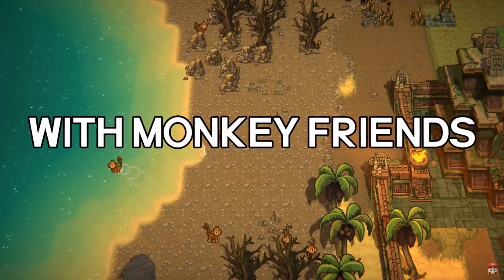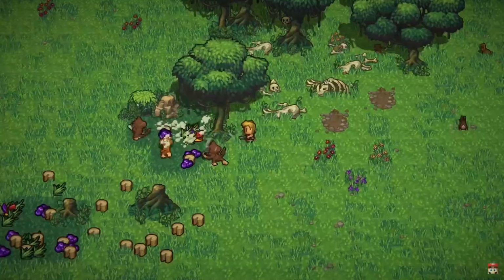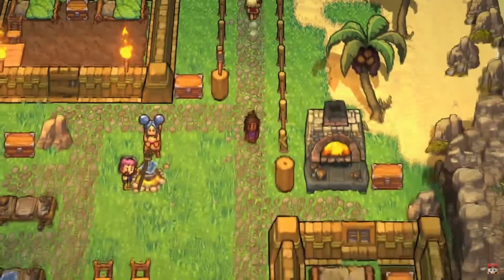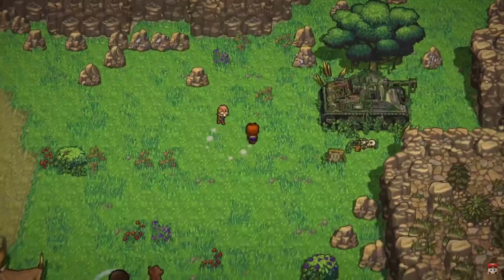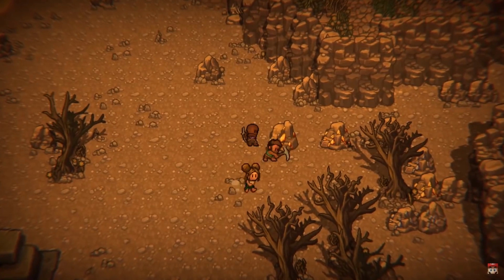You'll be basically dropped on various randomized islands, you'll have to build for shelter, you'll have to grow food, you'll have to basically survive against the elements and enemies as well. But the mechanic that I probably enjoyed the most here is how you can befriend the monkeys of the island, and they will be able to help you with the future day-to-day tasks.